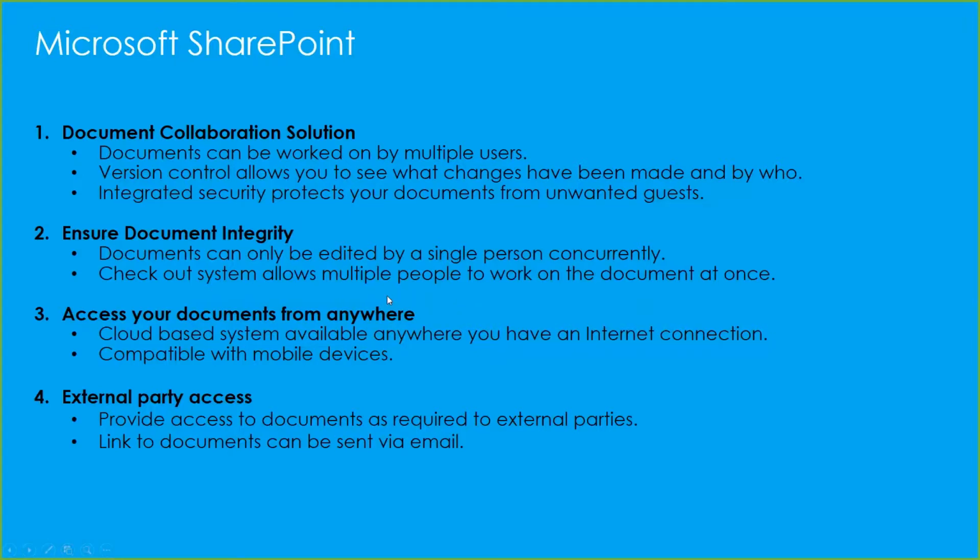Documents can be downloaded for offline viewing. If you have large documents that you may want to read on the train when you've got a bit of peace and quiet on the way to work, you can download that document, read through it, and upload it again later if you need to make any changes.